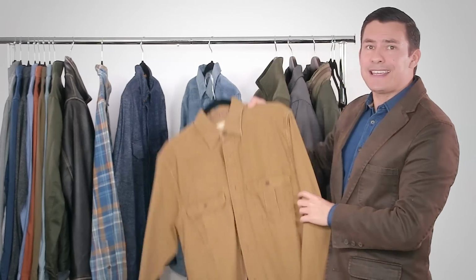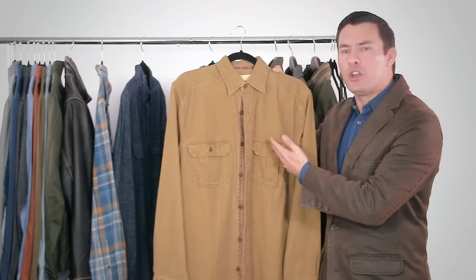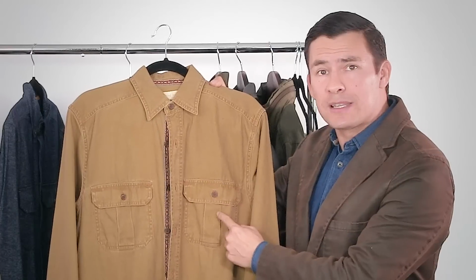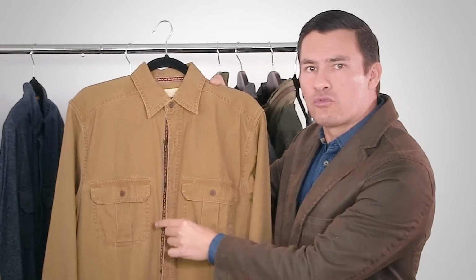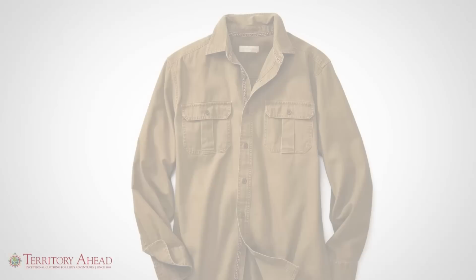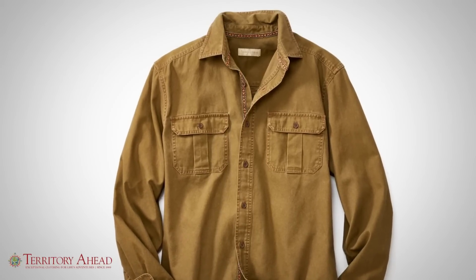This one right here is actually going to be almost between a jacket and a shirt. It's got a very rough texture to it. But again, notice the pockets right in here. Also, the contrast stitching is going to draw attention right here to the center. So you can have a little bit more fun with your shirts as the thin man. And again, this heavier fabric is just going to make you look a little bit larger, a little bit stronger.